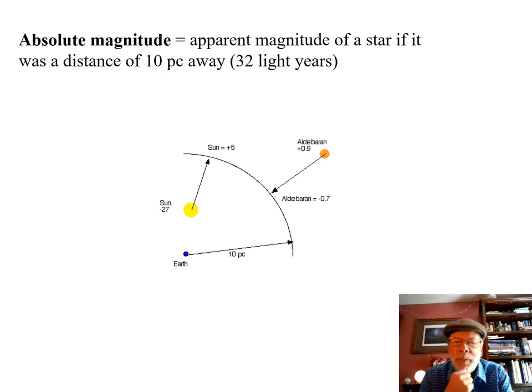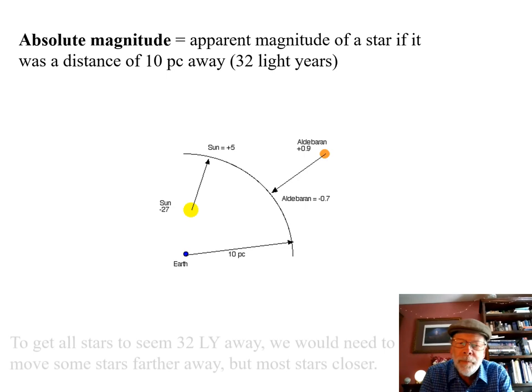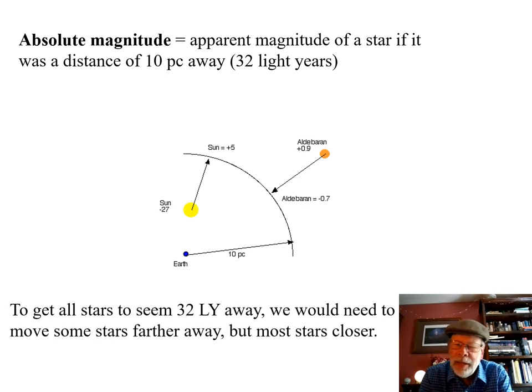So absolute magnitude is the apparent magnitude of a star if it was a distance of 10 parsecs, or about 32, 33 light years away. We realize that there are some nearby stars closer than 32 light years that we would have to push further away. And of course, mathematically, we push them further away. But almost all the stars in the sky, we have to pull a whole lot closer to get everything to be 32.6 light years away.